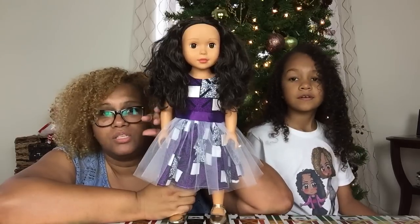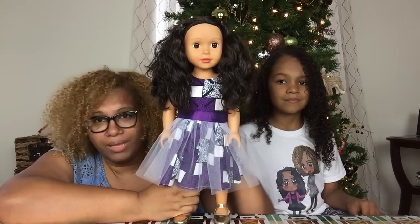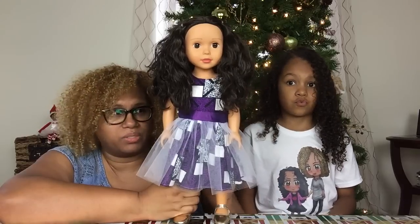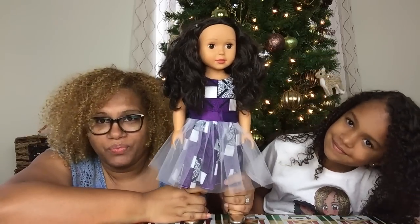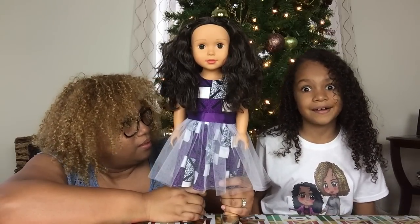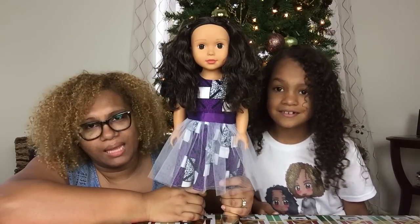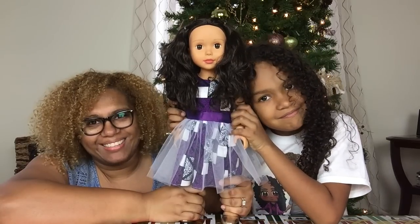And by the way, Mommy from Mommy and Gracie also reviewed one, and it's a different skin tone doll, so go check her out. And also My Froggy Stuff did three different skin tones of the dolls, which I think is all the ones that are available. So check her out too. They are so pretty, right, Gabby? Yeah. I haven't seen Gabby this excited about a doll in a long time, so I'm so glad.